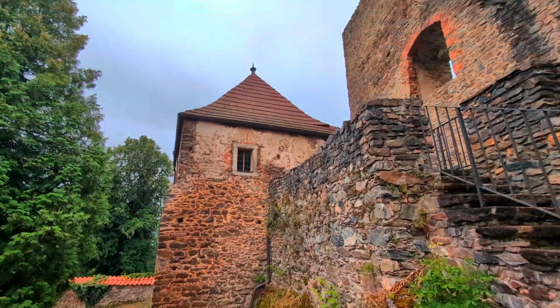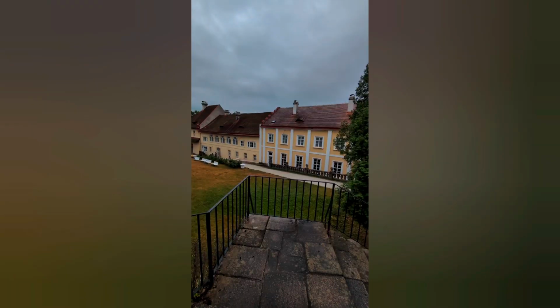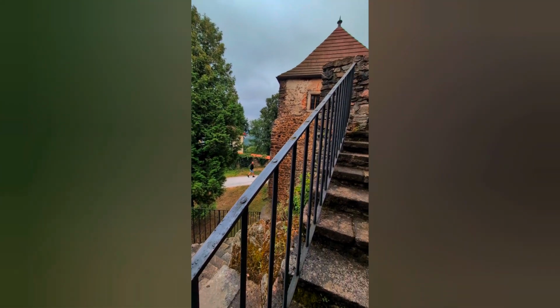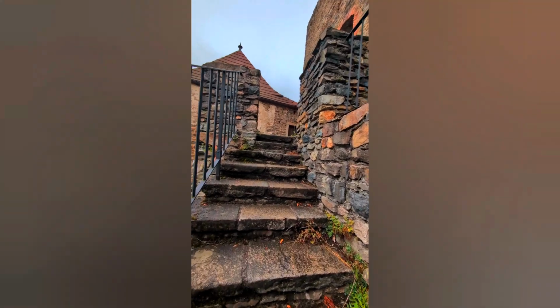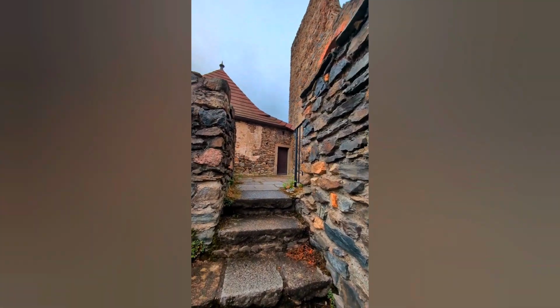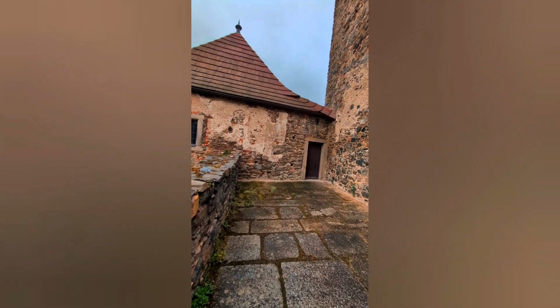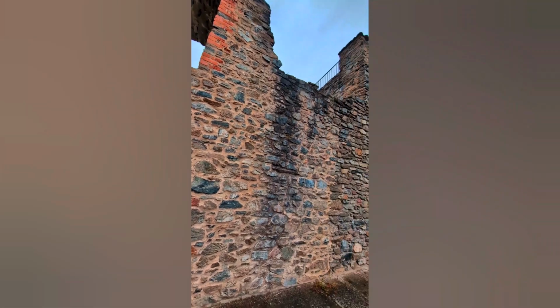Okay, you'd like to hear more about the towers. The round towers provided a better field of vision for defenders, while the square or rectangular ones offered more internal space. Does that make sense? Yes. Great. So the mix of round and square towers at Klenova Castle was a deliberate design choice for defense. The round towers offered better visibility, while the square ones provided more interior space for soldiers and supplies.